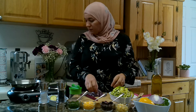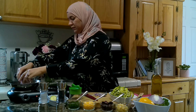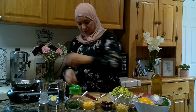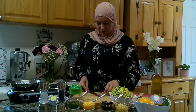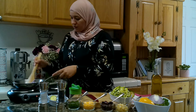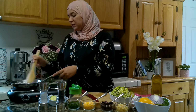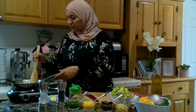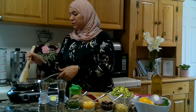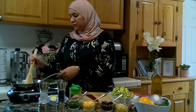Now the oil is a little bit hot, so first of all I'm going to put the onions and let them fry a little bit. Okay. And while your onions are frying, you can just start cutting the other vegetables. In the meanwhile, you can prepare your tomatoes and your peppers. That's what I usually do, so it will be ready very fast.